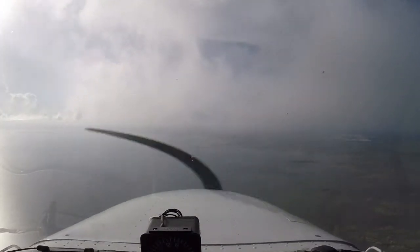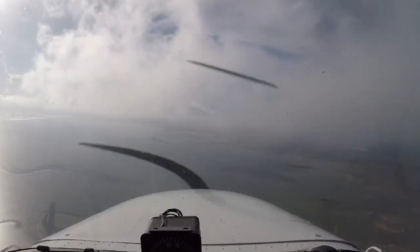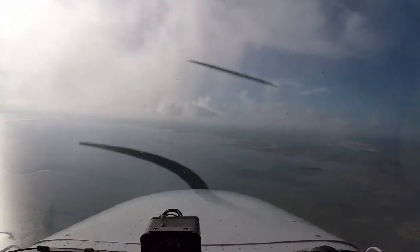Alright, everything is on: strobes, taxi, landing light, beacon. Everything is on. Ready for landing, 2,000 feet please.